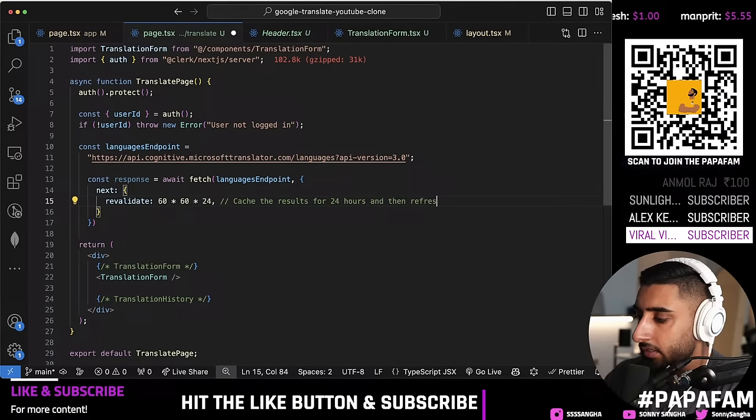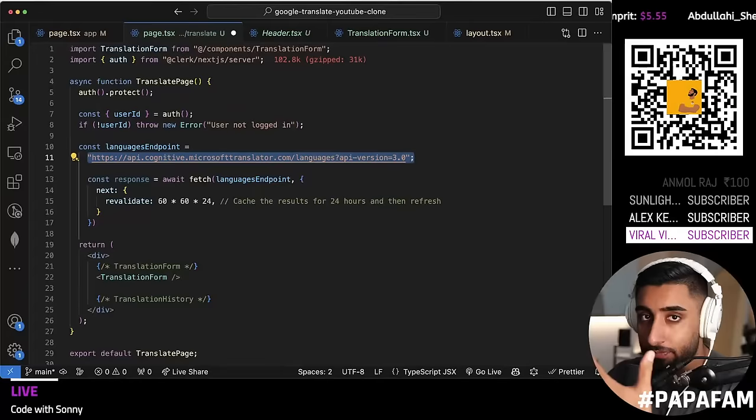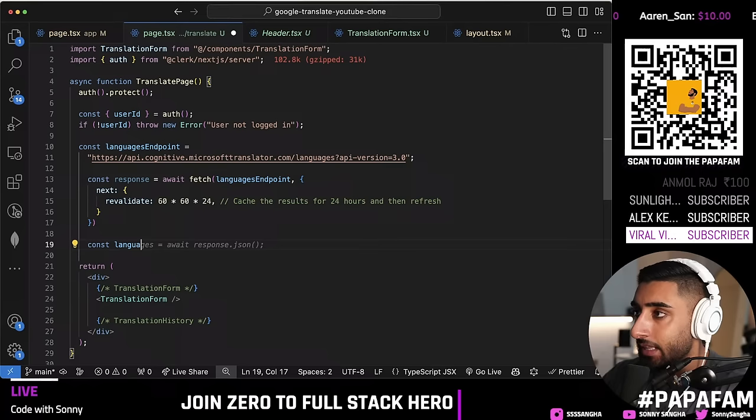So essentially that's what's gonna happen here, right? Every 24 hours, this call will get made, no matter what. Even if you had a million users on your website, it's only gonna call that request once every 24 hours, and everyone's gonna get served the cached version of it, okay? So after this, we can go ahead and pass the languages by saying const language equals await response.json.